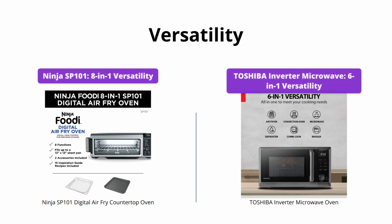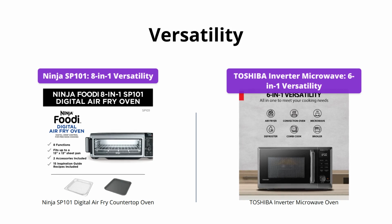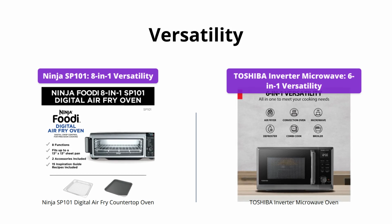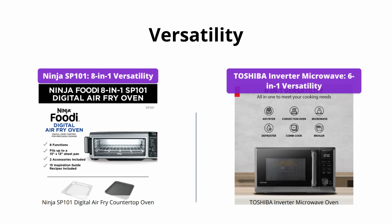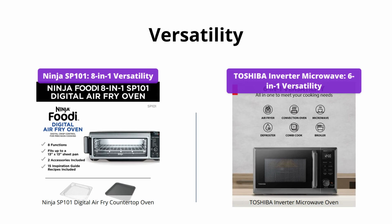The Ninja SP101 boasts an impressive 8-in-1 functionality, including air fry, air roast, air broil, bake, bagel, toast, dehydrate, and keep warm. Meanwhile, the Toshiba Inverter Microwave Oven offers an even more impressive 6-in-1 versatility, with options for microwave, air fry, convection oven, broiler, defroster, and speedy combi. With both products offering a wide range of cooking options, it's a tie in this category.